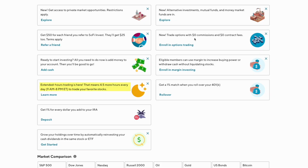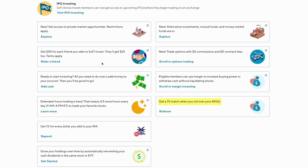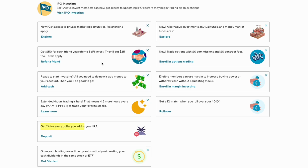You have access to extended hours trading, giving you another 4.5 hours of trading each day. If you leave a job and want to roll over your 401k into an IRA with SoFi, they'll give you a 1% match. So for every $100 you transfer to SoFi, you'll get another $1 into your IRA account. You also get a 1% match on contributions to an IRA.